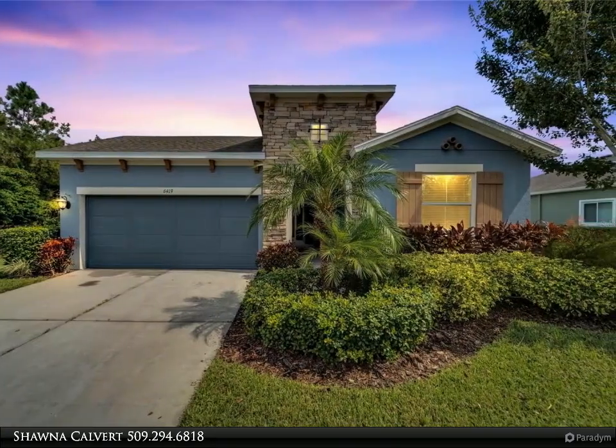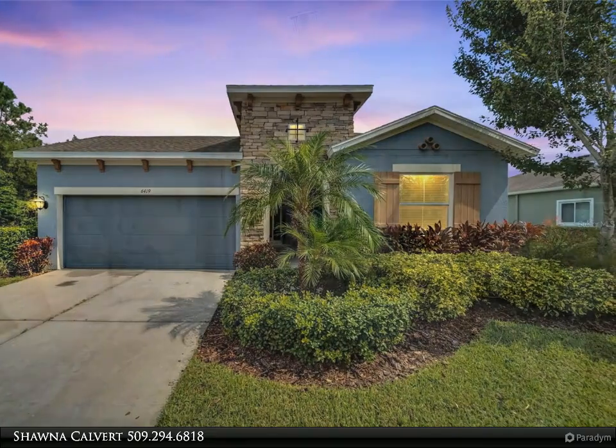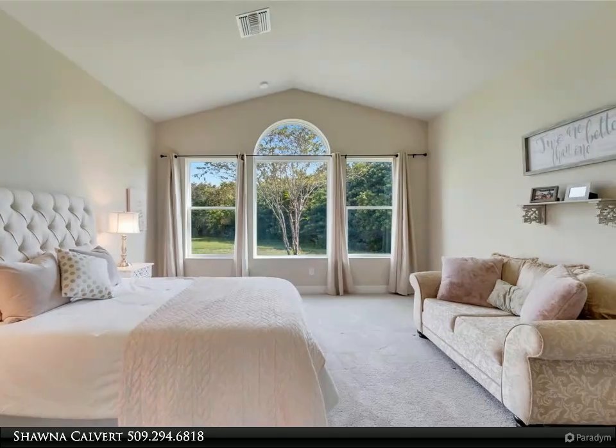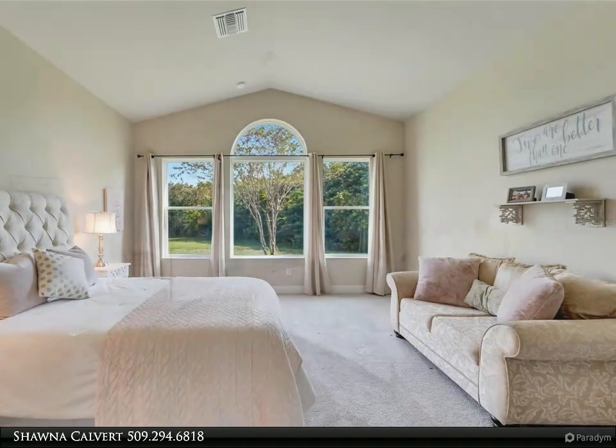The open design ensures a seamless flow from the kitchen to the dining room and family room, leading out to the rear lanai and a beautifully landscaped expansive backyard with private conservation views.